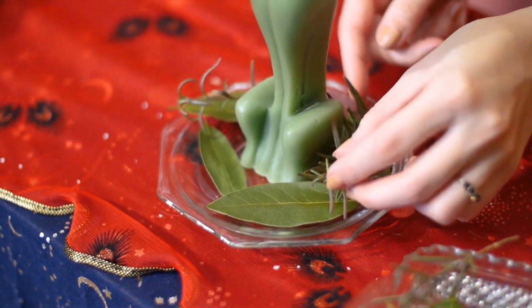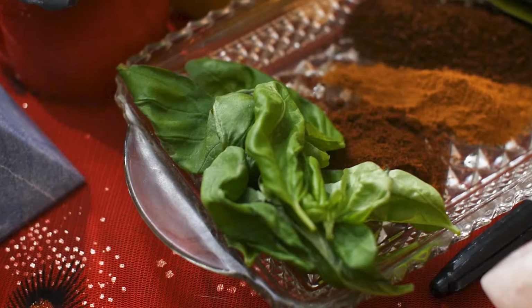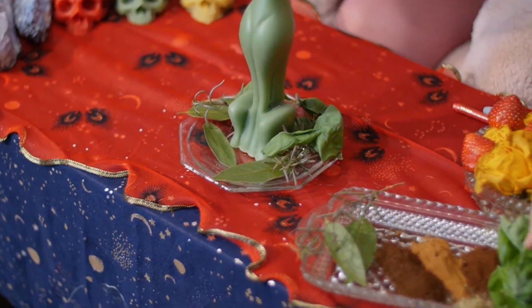Another herb that I can never use enough of is basil. Basil is one of those great multi-purpose herbs that has ties to both Mars and Jupiter, so it's swift action and success. But it also is another great purifying, cleansing herb with some really beautiful sacred energy to it. It's got a really paternal energy, so it protects the work and helps to bring success. We're going to take a few basil leaves and lay them around.